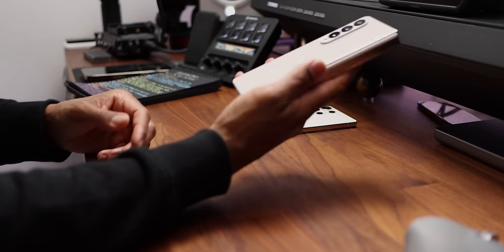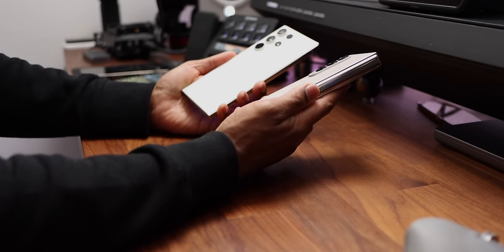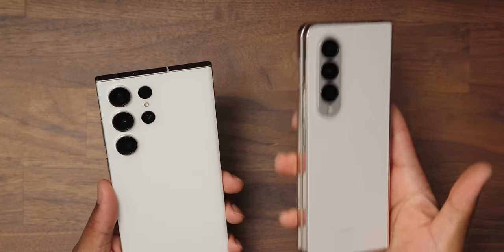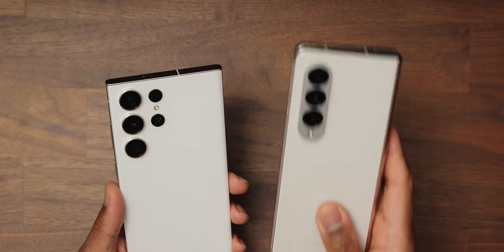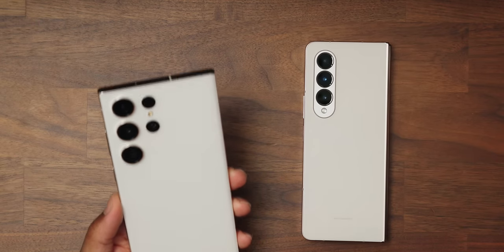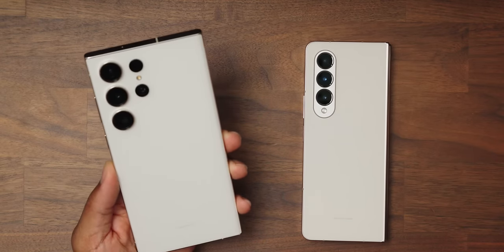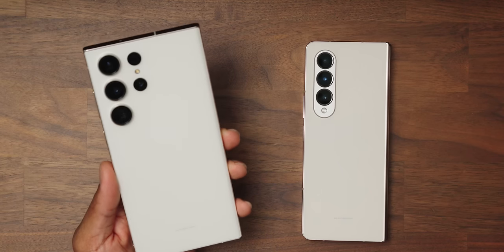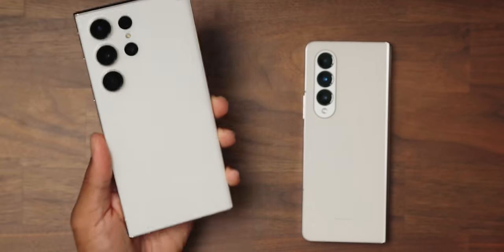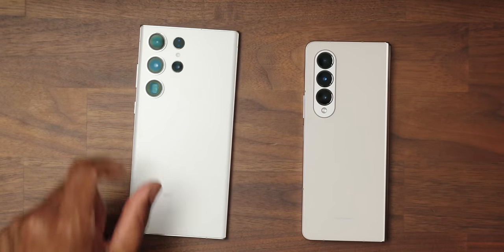And that leads me to say this. If you want to experience the future and get a sneak peek of what might come tomorrow, well, then the Galaxy Z Fold 4 is that. But if you want what's tried and true, and what is the Android experience to beat in 2023, then you might want to go S23 Ultra.